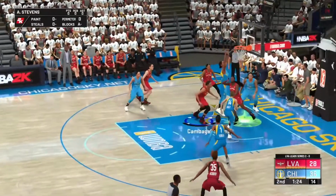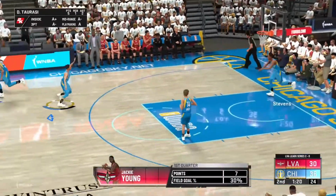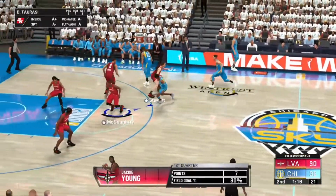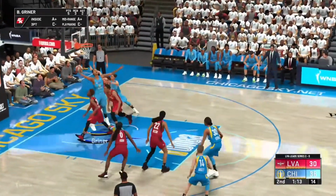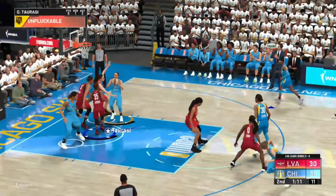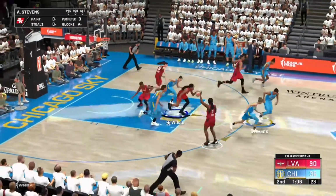Jackie Young drives in. A beautiful reverse layup. With lightning quickness and a great handle, Young can drive at will. And you really can't double her because she's so good at passing the ball. They get the rebound. Back to Taurasi. DeShields. Off the mark there with the three.